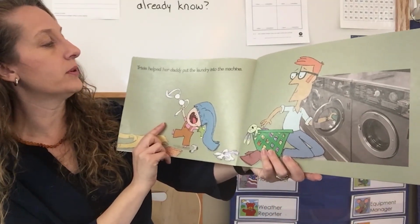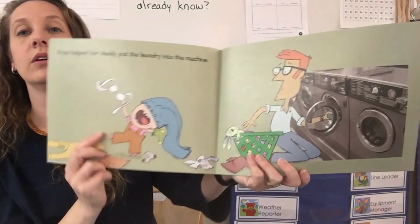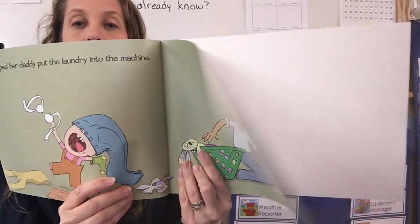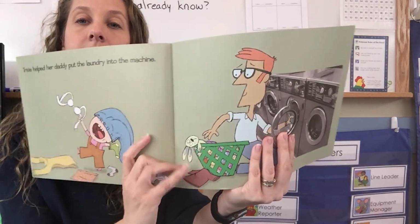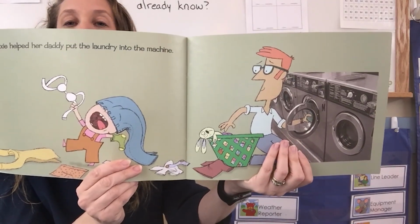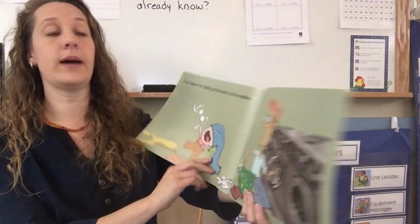Trixie helped her daddy put the laundry into the machine. All right, so she was carrying a bunny. Is this Cuffle Bunny? Right here in the basket? What prediction can we make? What are some things that could happen with the bunny being in the basket?